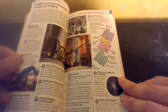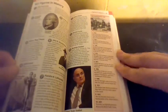Times Square. Theaters. Broadway. Central Park. Metropolitan Museum of Art. Paintings of it. The Solomon Guggenheim Museum. American Museum of Natural History. What's this? Rose Center for Earth and Space. The top 10 everything. Hamilton and all the famous figures in history. Museums. The art galleries. The skyscrapers.